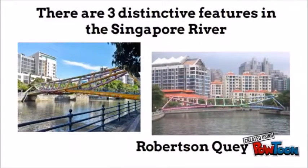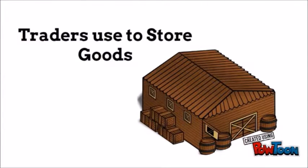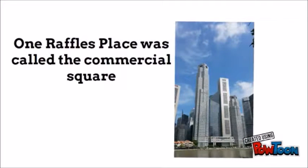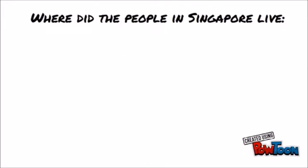In the olden days, people used to go down to Singapore from all over Asia to trade at the port located at the river. There was a warehouse located there too, for the traders to store their goods, but now it has changed to the famous One Raffles Place. The traders would live near the river while waiting for the tide to change in order to go back to their country.